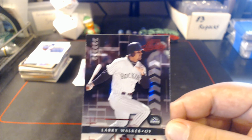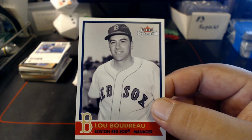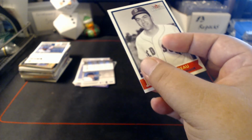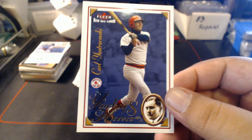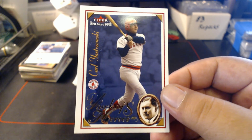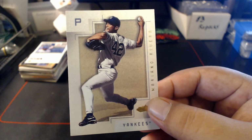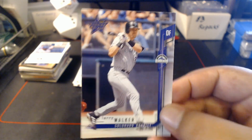All right, we got an Absolute Memorabilia of 2001 Larry Walker. We got a Fleer Red Sox 100th Lou Boudreau. This logo here is kind of embossed. It's pretty cool. And then from that same set, we got an insert here, Yankees Heroes with Yaz. And then we got a, what is this? 2001 Fleer Showcase, Mariano Rivera. 2001 Rookies and Stars, Larry Walker.